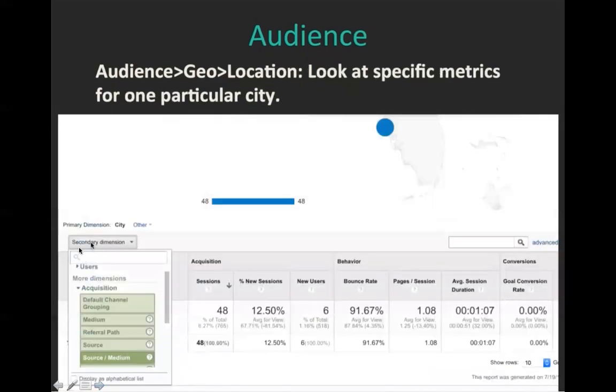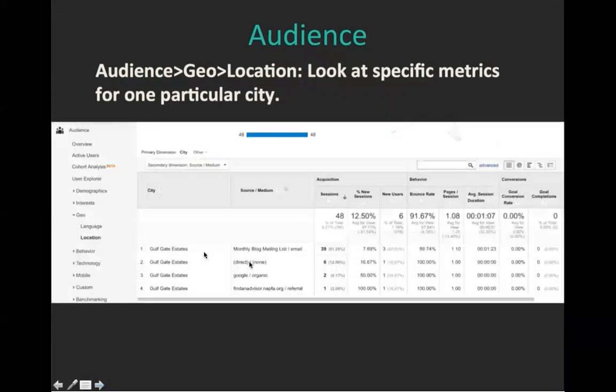And then at the top of the page here, we can select what's called secondary dimension. And secondary dimension allows us to cross-reference any 2 metrics we want in Google Analytics. So we can say, for those Gulf Gate Estates visitors, how did they find my website? So we would come down here and we would choose source medium. And now what we're going to see is there were 4 different ways that those 6 visitors found us. 3 found us through our monthly blog email list. 1, and I'm just getting these numbers from right here, by the way, 1 directly went to our website, xyzplanning.com.